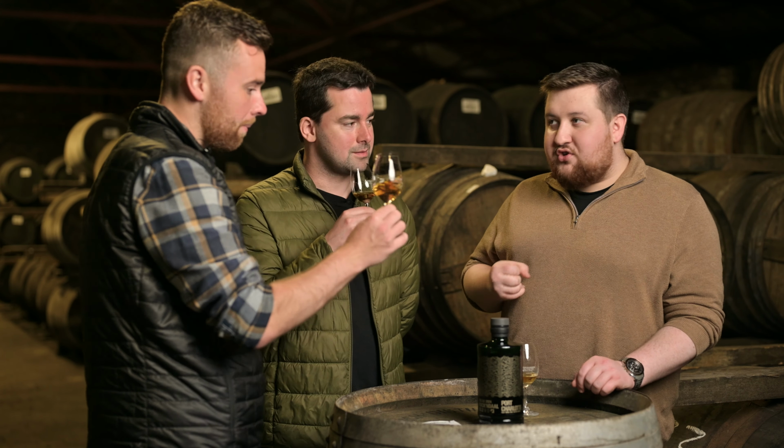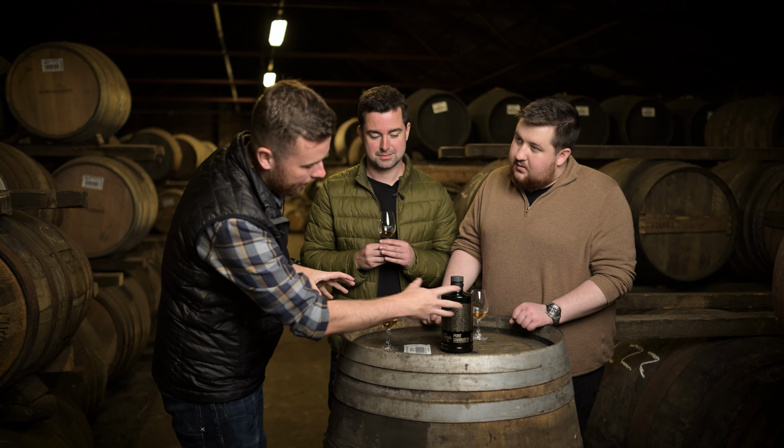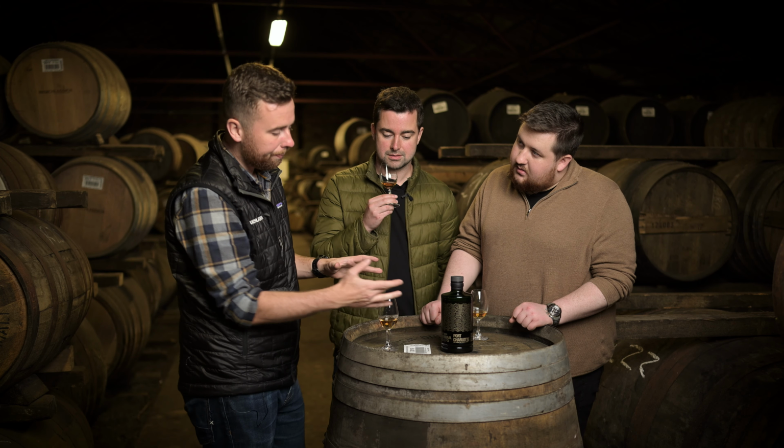And what we actually have on the bottle, for anyone eagle-eyed that's maybe into their music, is a Joy Division themed label. We've got Roman numerals on the label here. It's subtle, but you can see the M, and then the three I's, which signify 2003, which is when this was distilled.